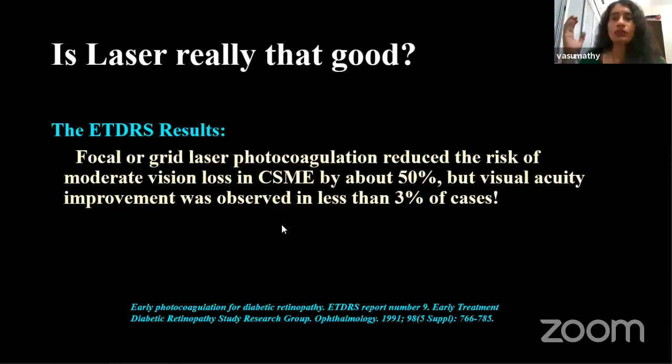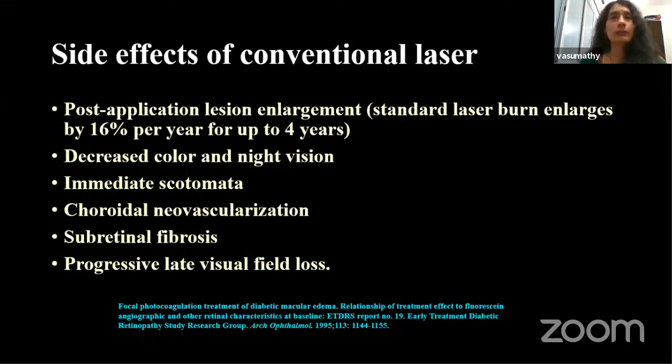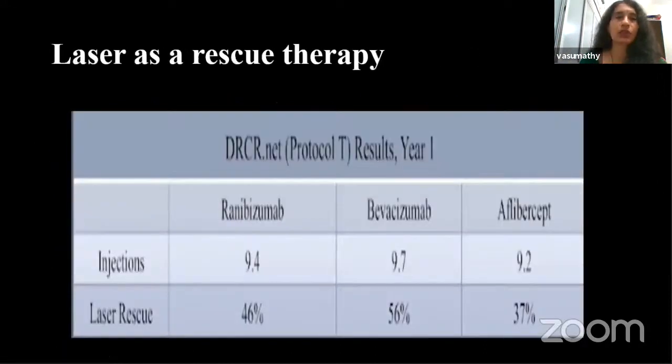But this laser reduced the DME by about 50%, but visual improvement was seen in less than 3% of cases, which is not good enough, in contrast to 10 to 40% of cases which show a very significant improvement in best corrected visual acuity following anti-VEGF agents. And they have several side effects, like every standard laser burn enlarges by at least 16% per year for up to 4 years. Also the scotoma, and if you're very aggressive, choroidal neovascularization and all that.